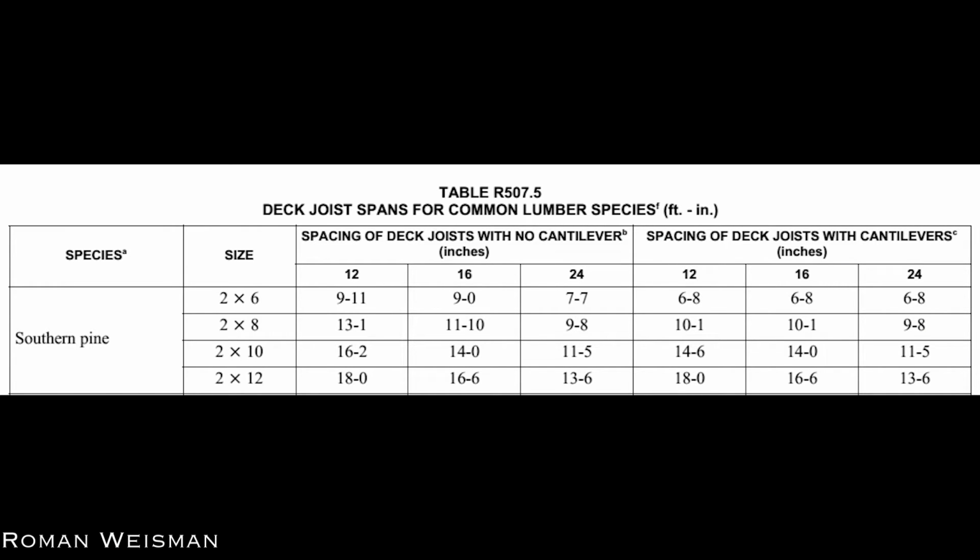I've chosen cedar deck boards. Cedar must have joists every 12 inches, while treated pine, for example, can have joists every 16 inches. By that, and knowing that I don't want to use any cantilevers, we end up on this 12-inch spacing column. The width of the deck is 5 feet. The 2x6 row means that if I use 2x6 joists of type southern pine, its max length can be 9 feet and 11 inches, and since I need only 5 feet, this will work out for me, so the joist of choice will be 2x6.